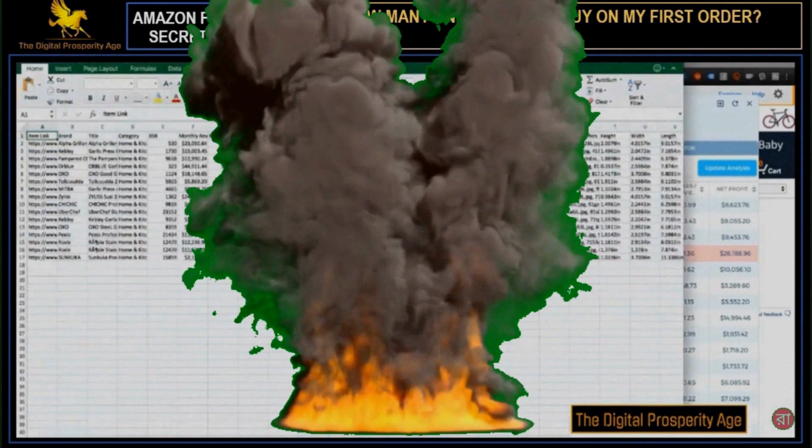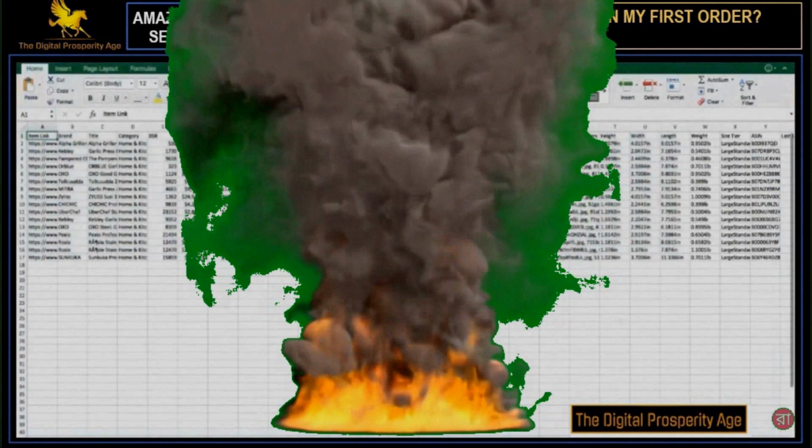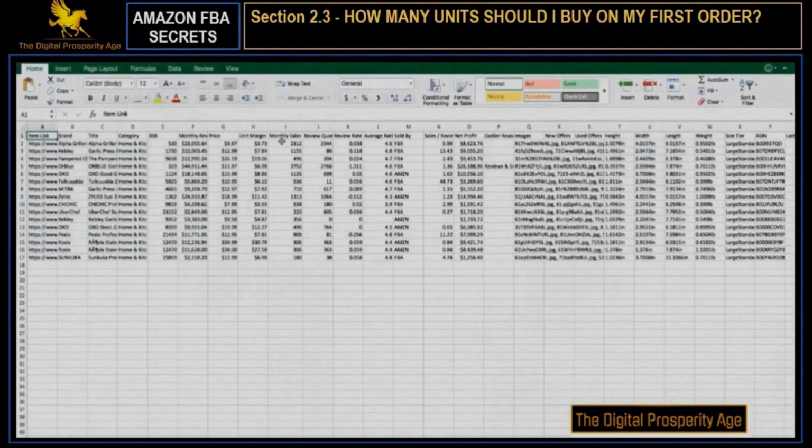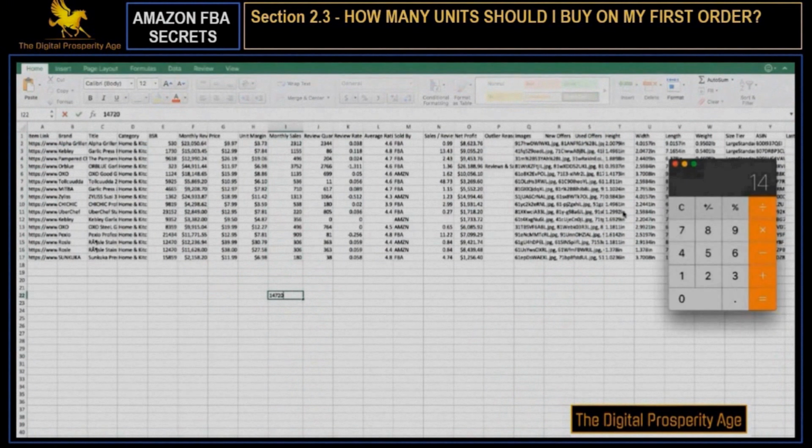All right, we're going to open this up and let's take a quick look, right? Because what we're concerned with here is monthly sales. So monthly sales added up right here is 14,720. So what we're going to do is open up a calculator and type in 14,720 and divide by 16. So that means that the average seller on page 1 sells 920 units per month.